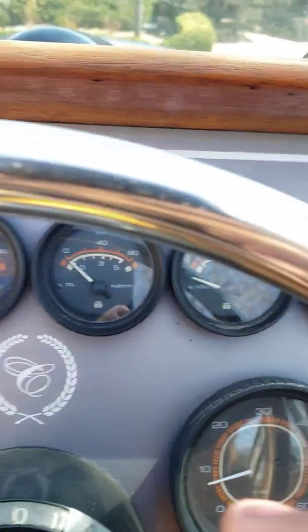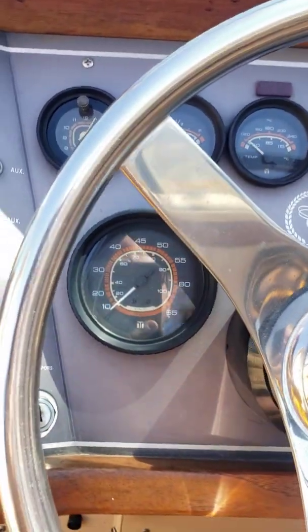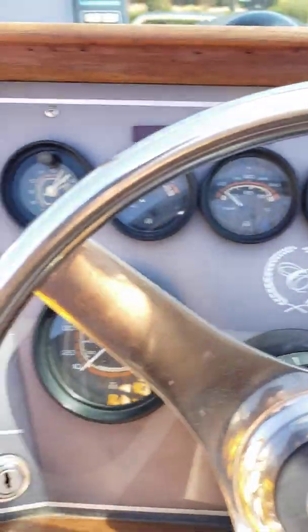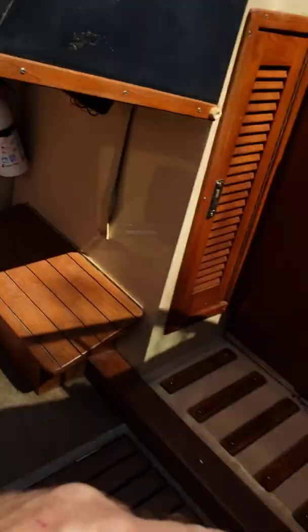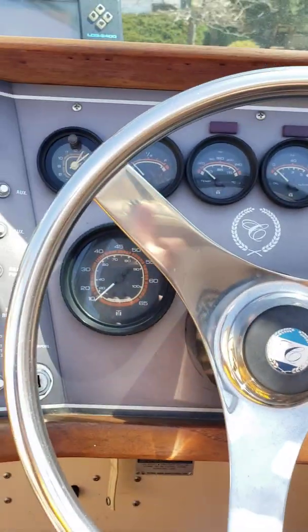So all these gauges here work, and I'm going to take you through all of them. When you turn on the lights for inside, you can turn the lights on just on the dash, and it lights up this guy and that guy. You can change lights on that, and this whole dash lights up. There's also interior lights back there, and on the other side there's a light under here, and I think there's a light up front. So you actually have these interior lights.